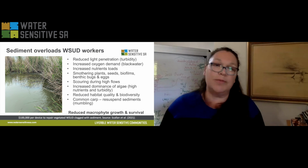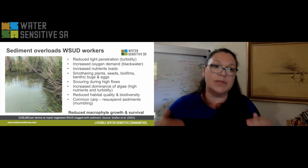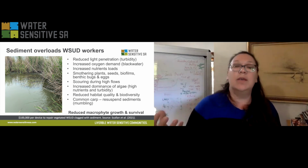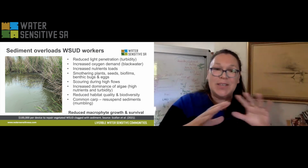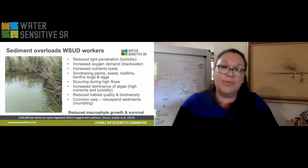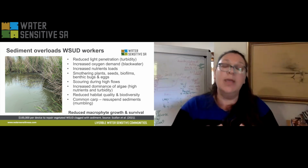There are very, very few constructed wetlands that have macrophytes growing below the water surface, and this is due to high levels of disturbance. Most probably, I haven't researched it specifically, but when you look at these things, you can see that the plants that have been planted, so often we plant milfoils and things like that below the water level, but they don't persist because of high levels of turbidity, high levels of nutrients. They become smothered in algae, and so algae starts to dominate.